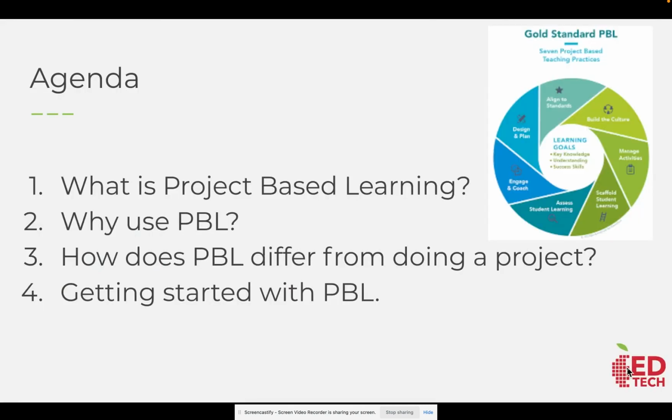So here's our agenda for today. Today, I want to talk to you first a little bit about what is project-based learning. It's one of those terms that a lot of us have heard thrown around a lot, but we may not exactly understand what it is.